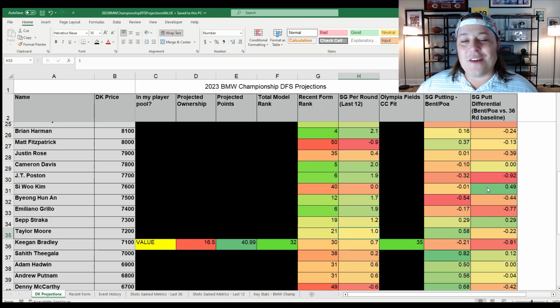So if you want to spend for an extra stud or two, we want to squeeze in one of those top end players. Let's go through some of the options down low that might be able to give you that flexibility to work with. First up this week, we've got a Ryder Cup hopeful in Keegan Bradley.